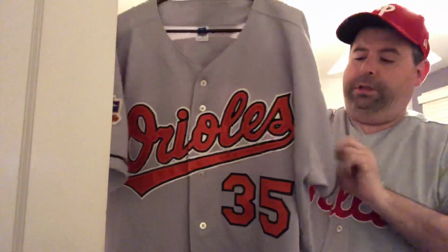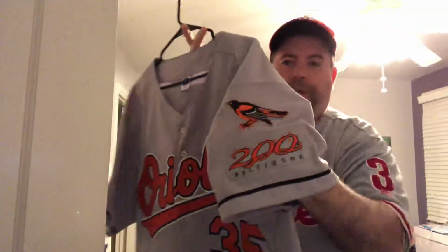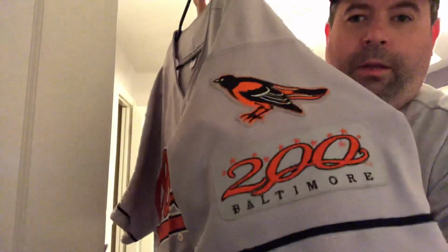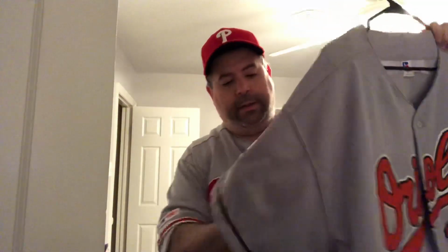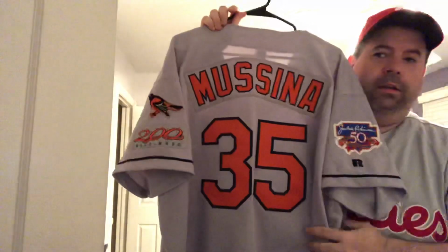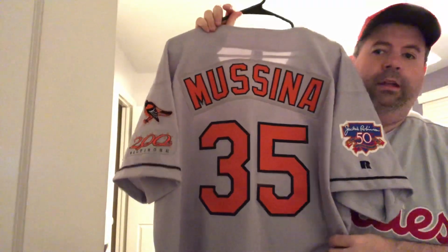Another Baltimore Orioles. Very patched up jersey. You know, I love it. Got the standing bird. Baltimore's, what's that? The 200th anniversary for the city of Baltimore. And it's got the Jackie Robinson breaking barriers 50th anniversary patch on the other sleeve. Mike Mussina, number 35.